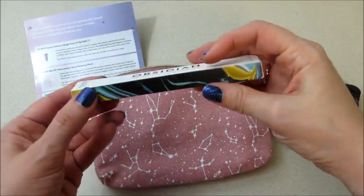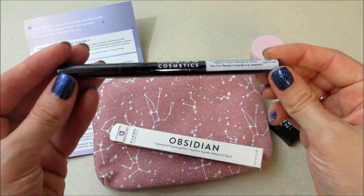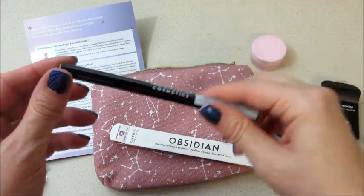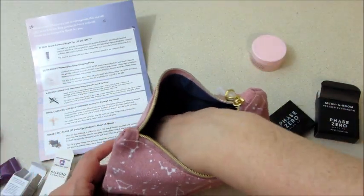Next up, we have Obsidian Waterproof Liquid Eyeliner. And here's what that packaging looks like. It is sealed in here. So I'm just going to leave that sealed because I'm not ready to use that yet. But we'll definitely use that. Could always use black eyeliner, liquid eyeliner.